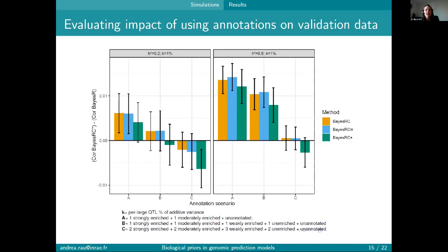And what we see here is that the Bayes-RC and Bayes-RC-O approaches that we've developed here tend to perform better than the Bayes-R approach, so have positive values in these highly informative settings, so scenario A. In scenario B, which is a bit of a mixed case, we have a better performance with higher heritability, but that seems less marked for the lower heritability case.